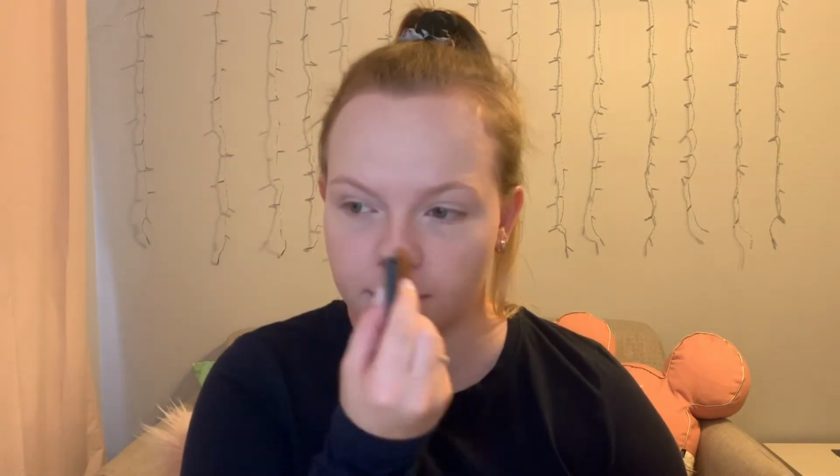So now that the base is completely disturbed, we're going to go in with highlighter. The everyday highlighter that I use is the Physician's Formula. I don't know the name of it. Natural Nude, I think. I just take a mixture of the top colours. And just put it on. We're going to be doing lipstick. So the lipstick I'll be using is the Tarte lipstick in the colour Naughty Nude.